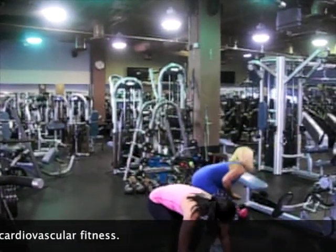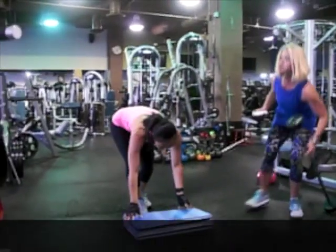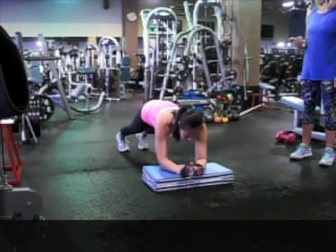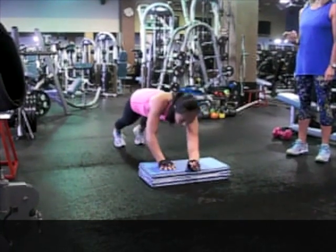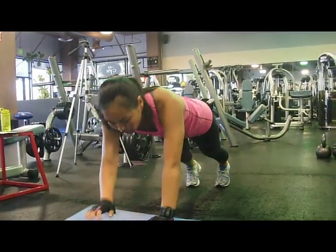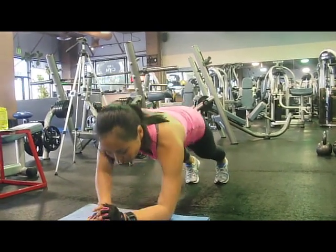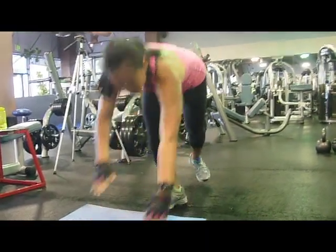Okay. And the last one is up and down plank. So she's going to do it 6 times on each side. So here we go. Right arm and right arm up. This is 2, 3, 4, 5. 1 more. And switch. Perfect. This is 1, 2, 3, 4. 2 more to go. And up. Perfect. All done.